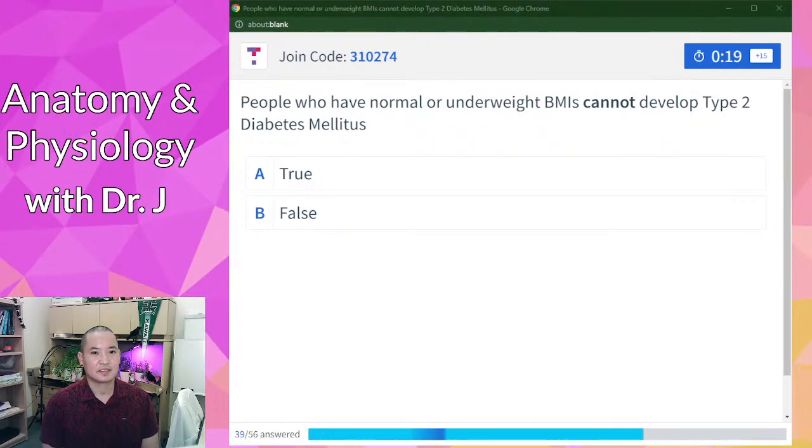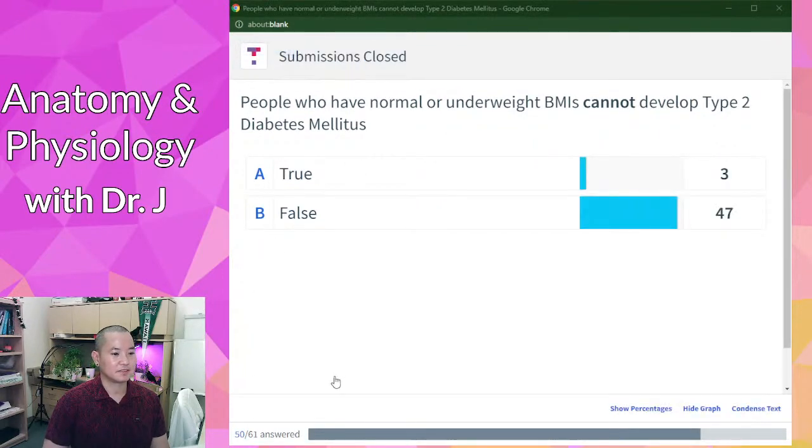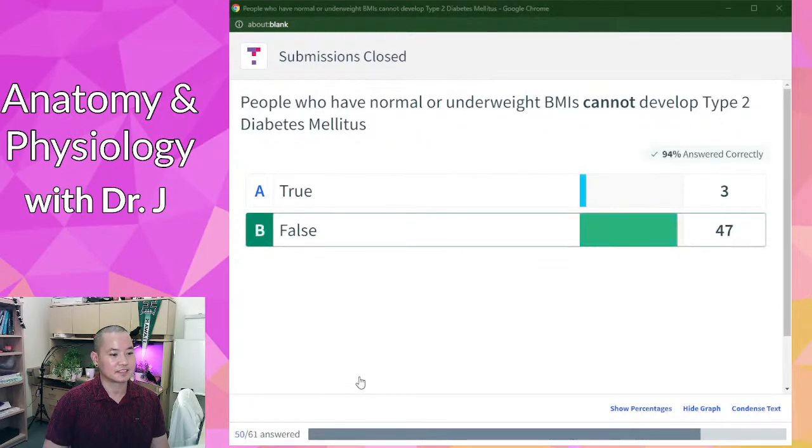So basically, people who are not overweight or obese cannot develop type 2 diabetes. Is that true? Is it a myth? All right, so what did people say? Most of you said false, and most of you are correct. People who have normal or underweight BMIs can still develop type 2 diabetes. Now, why is that? We'll explain pretty soon.